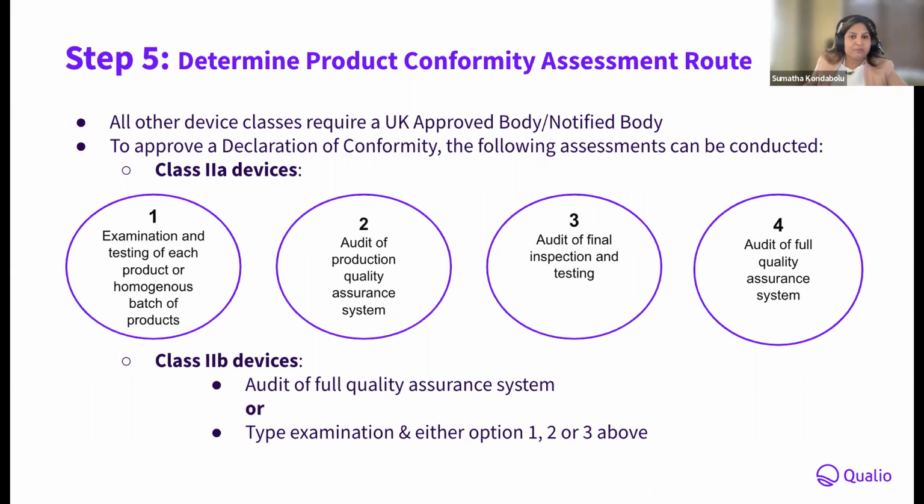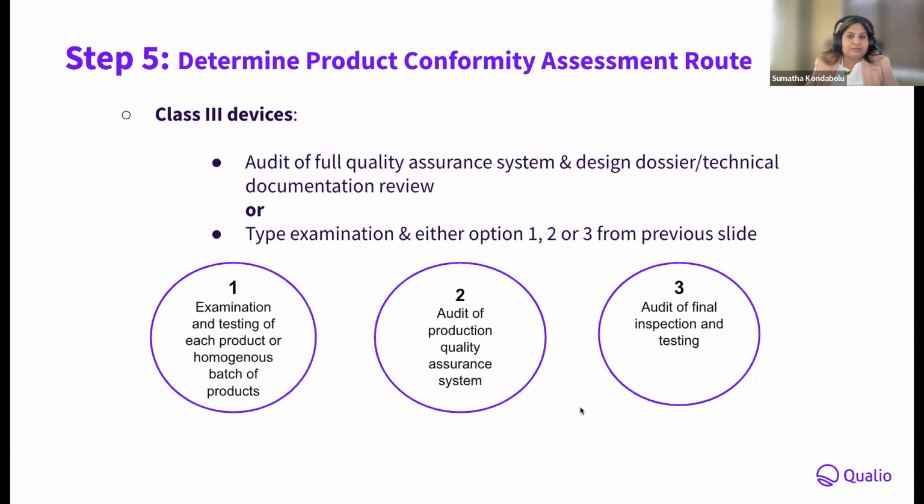So these are pretty much key important requirements that will need to be followed. The manufacturers of class 2B devices require an audit for their complete full quality assurance system, and or a type examination and one assessment from choices 1 or 3 that can also be considered. A type examination looks at the technical aspect of a product and verifies that the product meets the essential requirements of the relevant directives and regulations. If the product meets the requirements, the notified body issues a type examination certificate to the importer or to the manufacturer.